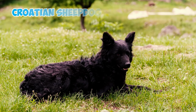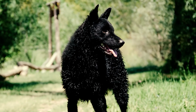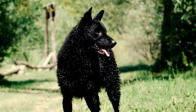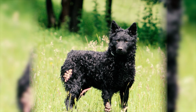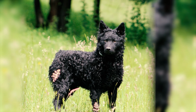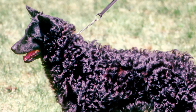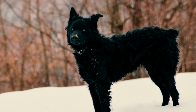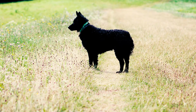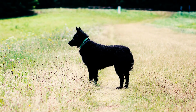Number 10. Croatian Sheepdog. The Croatian Sheepdog, a guardian of flocks and hearts, boasts a tail that's as unique as its working spirit. Unlike some breeds with a guaranteed bobtail gene, these Croatian companions come in a delightful spectrum of tail lengths: full wags, short and perky nubs, or even no tail at all. Studies are limited, but estimates suggest around 30% of Croatian sheepdogs are born with natural bobtails. This significant portion hints at a genetic influence, but it's likely more complex than a single dominant gene.